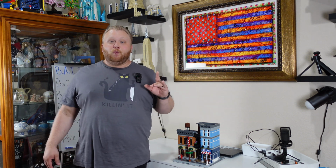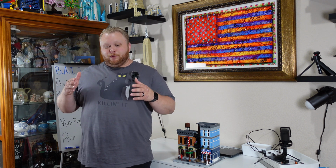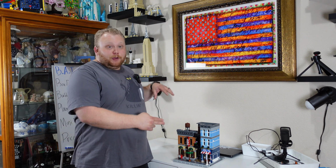But one last thing I did want to add about this build that I did find really interesting is, if you look at the instruction manual, you will find that at the end of every stage, there is an advertisement. And what that advertisement is, is the back of the book. You see, this set was the first to actually have 2 buildings on the same plate. That was a huge deal back then. It was also the first building to have 1 book.